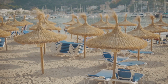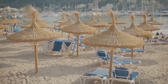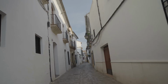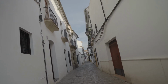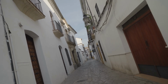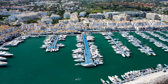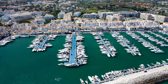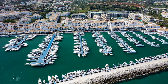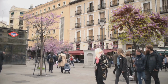We'll explore the breathtaking beaches that line the Costa del Sol, where you can relax under the warm sun, or indulge in thrilling water sports. You'll discover the charming old town, with its narrow cobblestone streets, whitewashed buildings, and lively plazas that invite you to soak in the local culture. We'll also take you to the luxurious marina of Puerto Banús, where you can admire stunning yachts and enjoy high-end shopping and dining. But Marbella isn't just about the glitz and glamour.